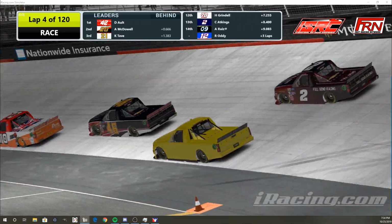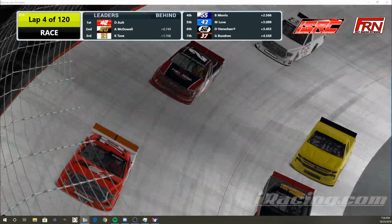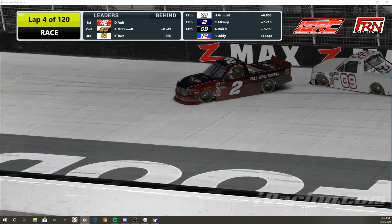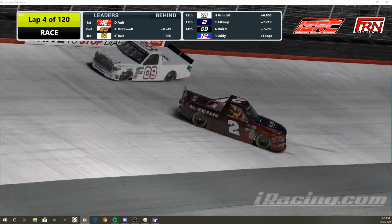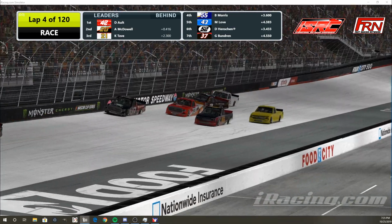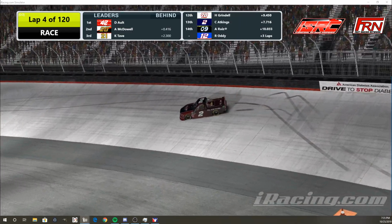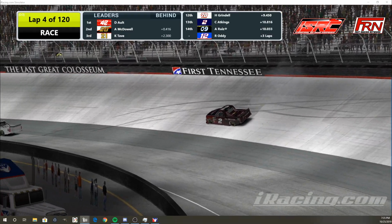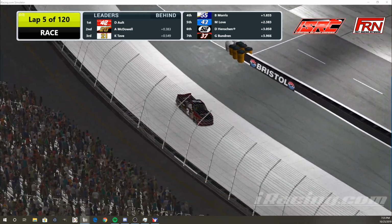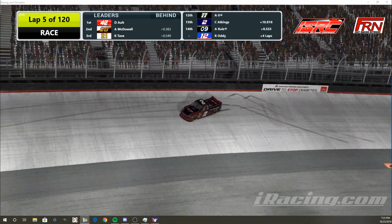Looks like racing side by side for position, coming off of turns number 4 right there into turns number 1 and 2. Looks like 3 wide in front of him, maybe? No. Oh, just gets hooked by the number 9 truck right there. Let's see if we can get another view of that. Hard hit into the outside wall right there for both of those trucks. And comes up the track, clips him again. Clips that 09 truck right there.